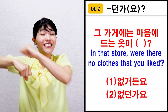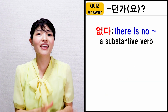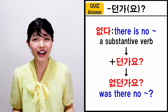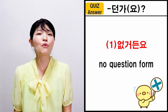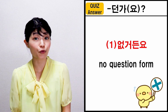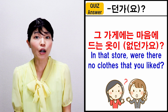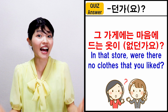The correct answer is number 2. 없다, there is no, is a substantive verb. Therefore, you add 던가요 to make 없던가요. Was there no? Number 1, 없거든요 is the wrong answer because 없거든요 cannot be a question form. Then let's read the sentence together. 그 가게에는 마음에 드는 옷이 없던가요? Please practice this with the feeling to ask the other person.